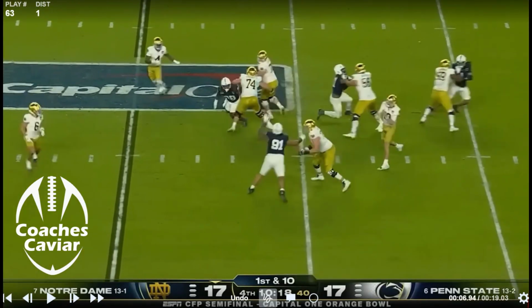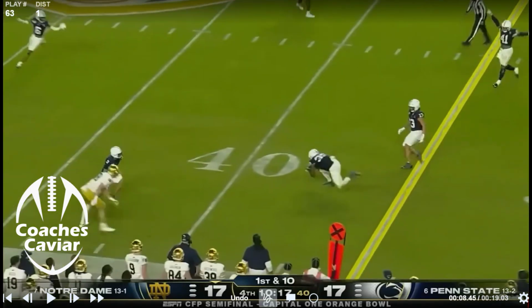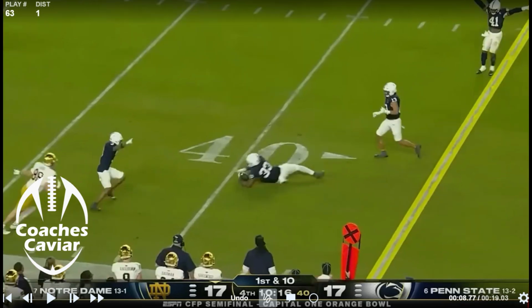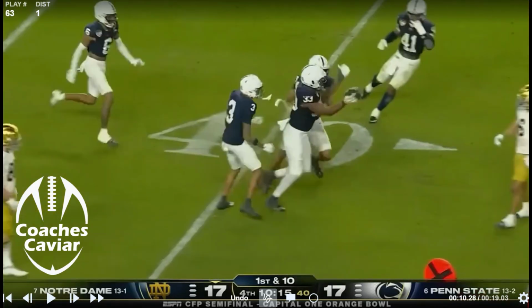Get a completion, step up, run the football. What you got to do? Don't force it into windows that are a little bit too tight, especially over the linebackers. You got to throw it through windows. Bad play here by Riley trying to force the football, and a really good play by Penn State's defense.